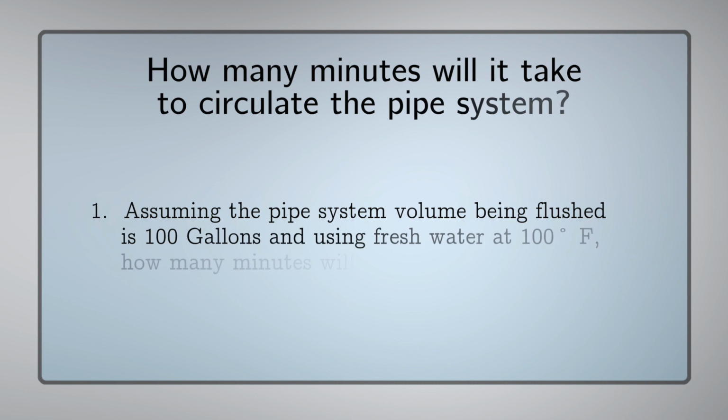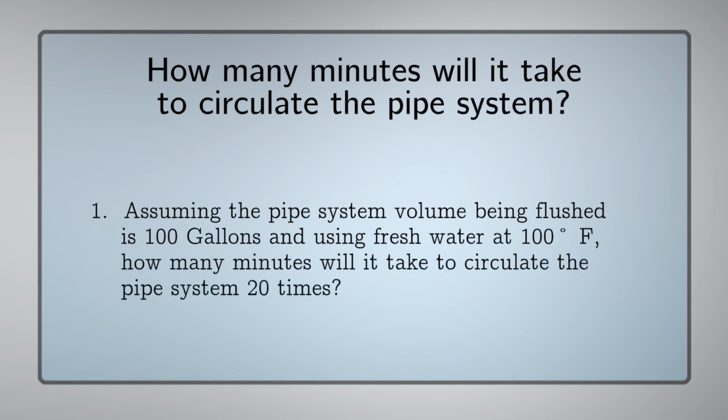Assuming the pipe system volume being flushed is 100 gallons and using fresh water at 100 degrees Fahrenheit, how many minutes will it take to circulate the pipe system 20 times? And assuming the pipe system volume being flushed is 100 gallons and using hydraulic oil at 100 degrees Fahrenheit, how many minutes will it take to circulate the pipe system 20 times?